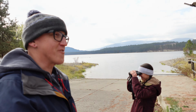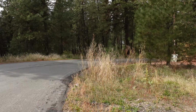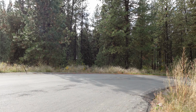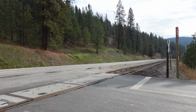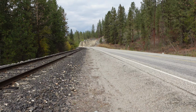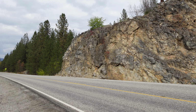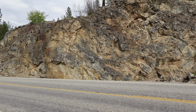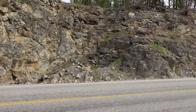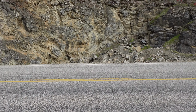Okay, let's head out to the road cut. Down there is the road cut. Here's the road going down into Evans Camp. So we walk down there now. This here is the road cut. It does look like some rock came down. Let's check this out.